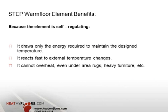So self-regulating, in a nutshell, draws only the energy required to maintain the designed temperature. Remember, we cannot get above 82 degrees with a 7.8 watt heating element. So it's only going to draw the energy needed to increase this, with or without a thermostat. Since the product is self-regulating, we don't necessarily need a thermostat. Again, I'm going to tease you a little bit about that on future controls. In our 4th webinar series, we're going to talk a little bit more about the wiring of these systems and then the use of controls, either thermostats or basically on-off switches.